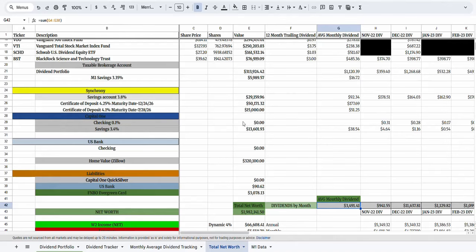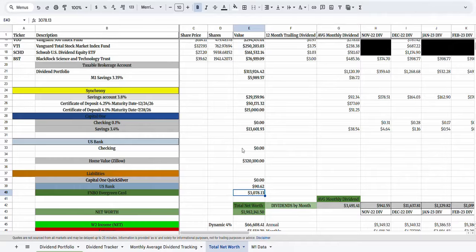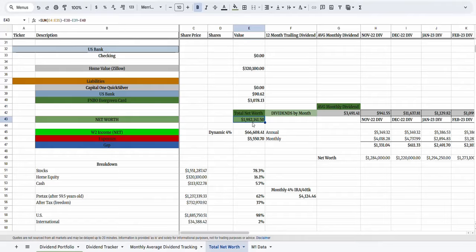Of course, I skipped over Capital One, a little more cash over there. Here's my home value according to Zillow, probably inflated a little bit. Here's my liabilities. You can see here's the second part of my fence payment. It's sitting right now on the card, but I will pay that off before it's due, so I do not accrue any interest. And it's going to come right from here in the Capital One savings. I'll just push that over and pay these off before they're due, so no interest will be paid there.